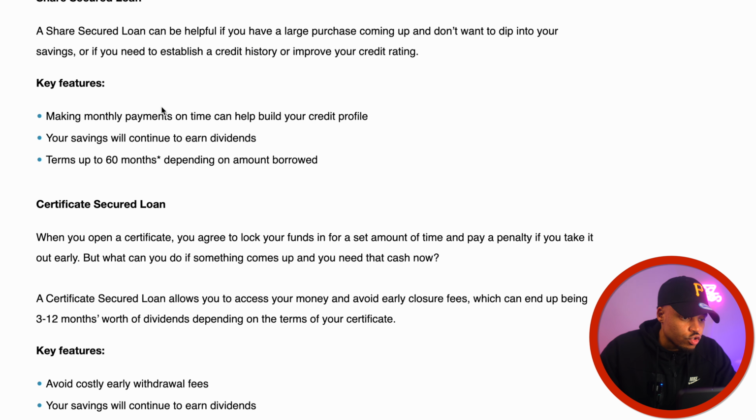All right, and even when we scroll down right here, when it shows all the information, it says a share secured loan can be helpful if you have a large purchase coming up or don't want to dip into your savings, or if you need to establish a credit history or improve your credit rating. So again, this is just another fancier way of saying how to build and rebuild your credit, but it kind of had me a little stumped when it said making large purchases coming up.